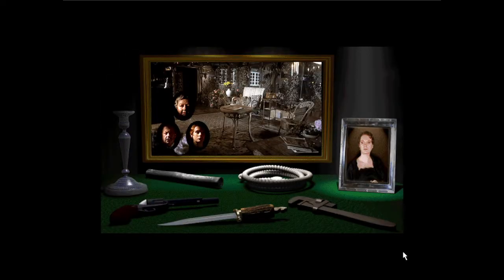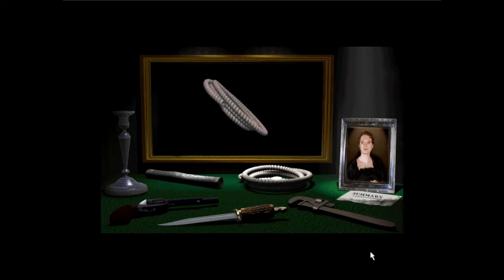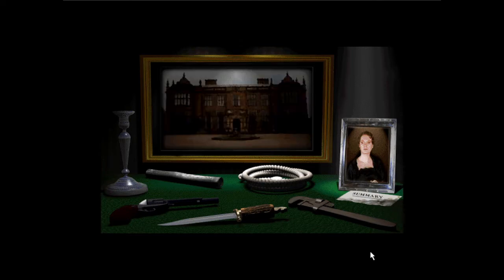Well, I know Mrs. Peacock didn't do it. She has an alibi and the game isn't that obvious. So I guess she's fine. But don't think I didn't see you eyeing that rope there, Peacock.